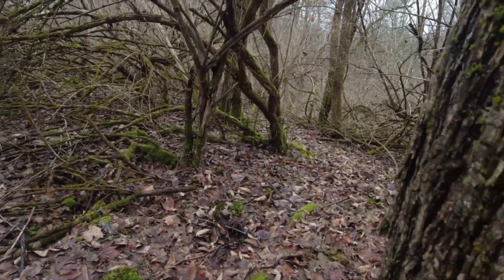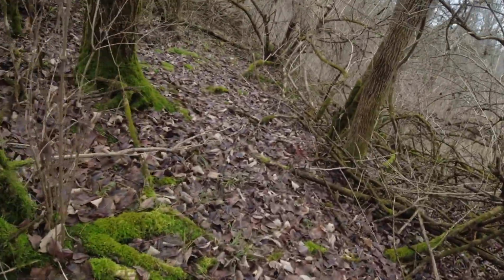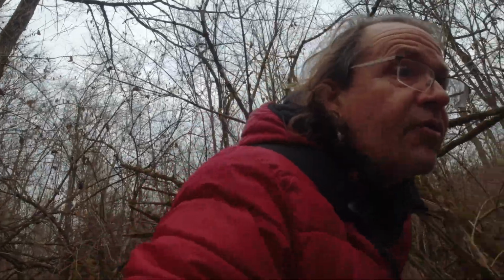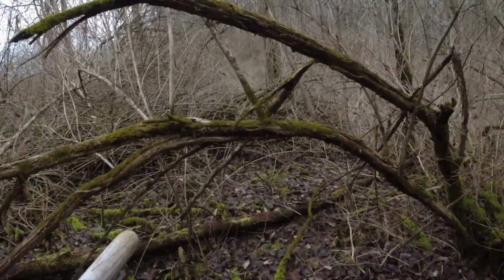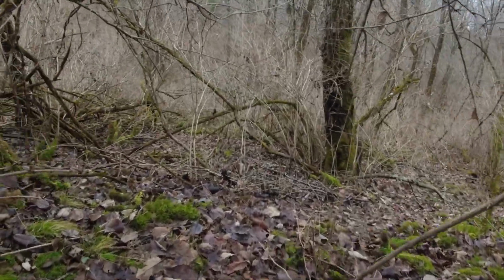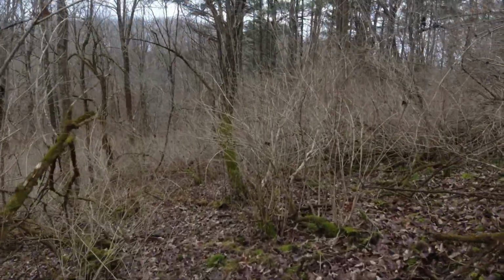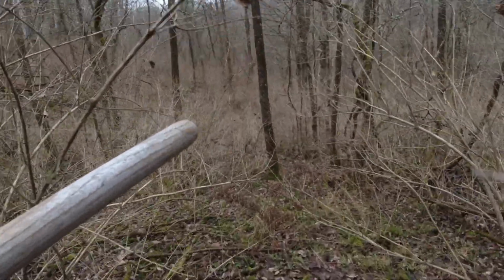And I'll just cut all this stuff on the top here so that we can get through here. I'm crouching down as we go through. We might not go any further. All right. Go through that. A little bit of an ordeal getting through here.